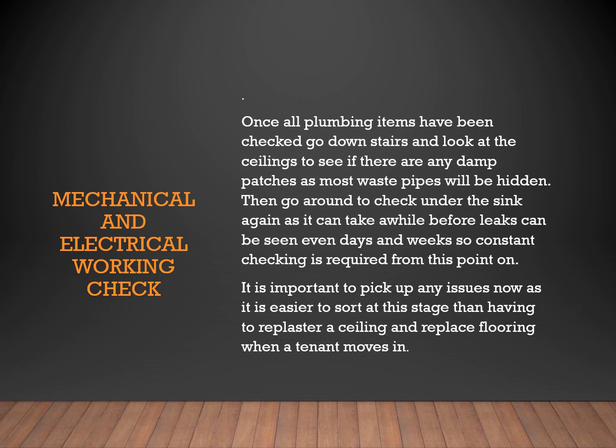So, mechanical and electrical working check. Once all the plumbing items have been checked, then go downstairs and look up at the ceilings. This is to see if there are any damp patches, as most waste pipes will be hidden. So you can see if any leaks and any damp patches, then you know there's potential leaks up there. Then go around and check under the sink again, as it can take a while before leaks can be seen, even days and weeks. So constant checking is required from this point on.